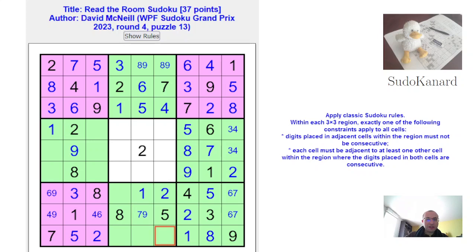5 must have a consecutive neighbor, so this is 4 or 6. This now is from, well, actually down there, there has to be a 3. This is 4 or 6, but 6 here wouldn't have a consecutive neighbor, so that's 4, that's 6. This is 7 or 9. And it works.